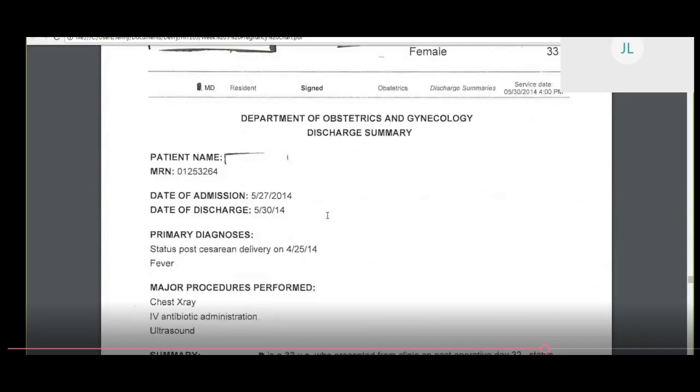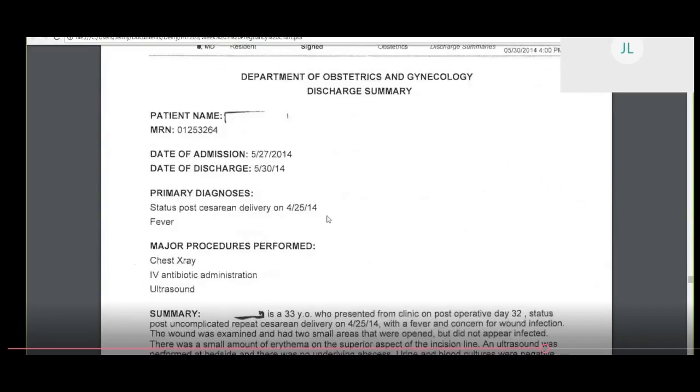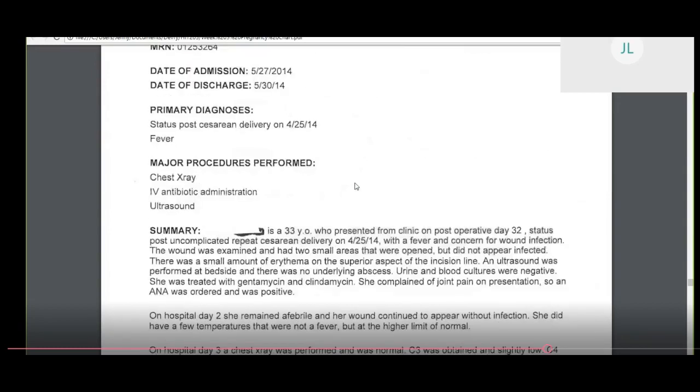Okay, discharge summary. Remember, this is always the story of what happened. Now, typically, most hospitals put the discharge summary first. So I apologize for not reading this first, because this should have been our first point of reference here. Or I prefer to read them first. Because again, it tells you the whole picture.